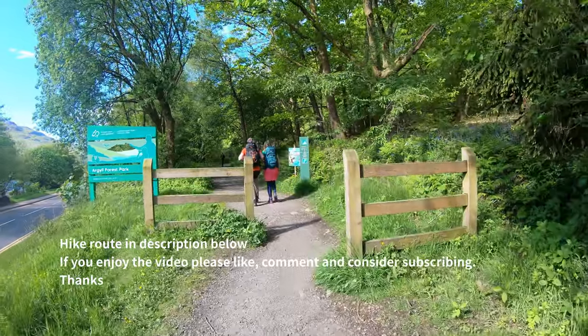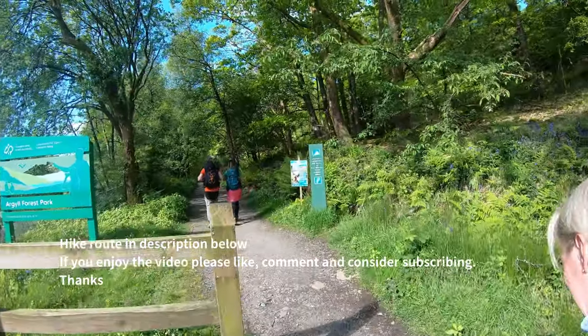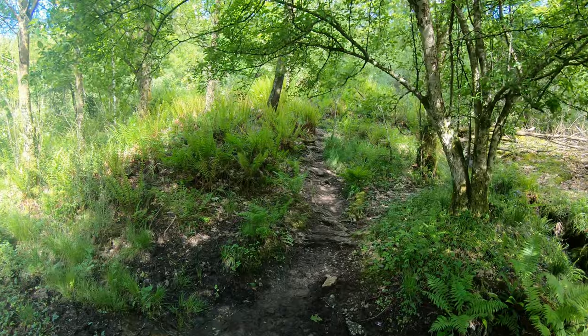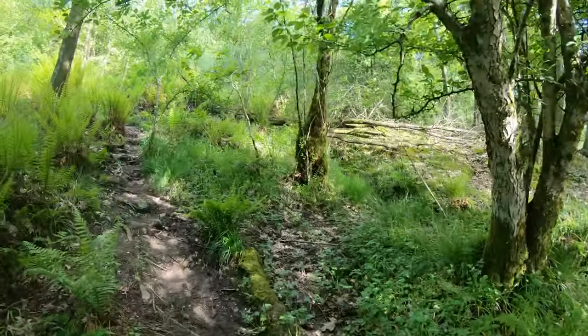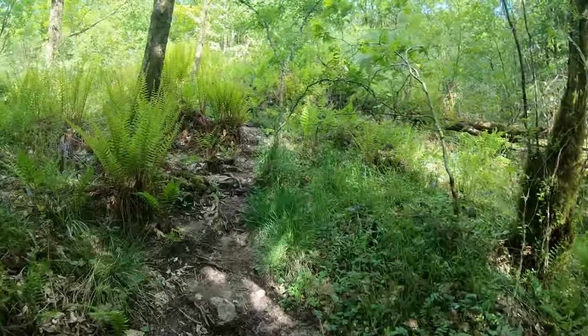We're just going to go up an obscure path as we go up the nose of Beinn Narnain. This is the path into the bushes that I'm going to be taking Christine up. She just said she's not going up here with me, but well.